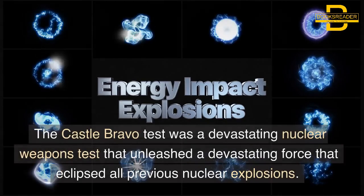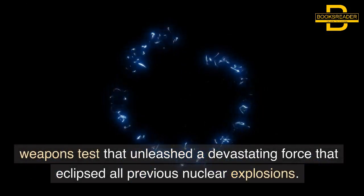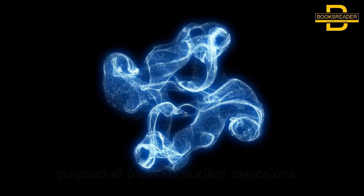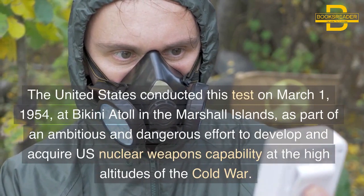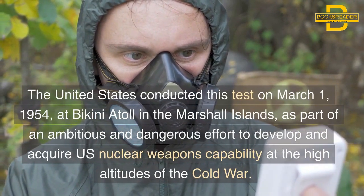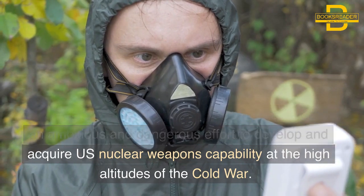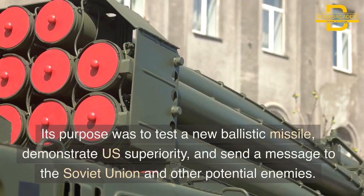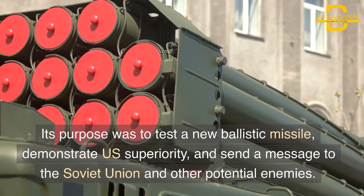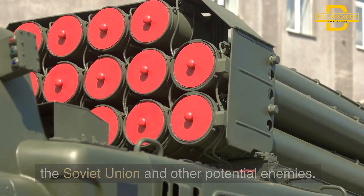The Castle Bravo test was a devastating nuclear weapons test that unleashed a force that eclipsed all previous nuclear explosions. The United States conducted this test on March 1, 1954, at Bikini Atoll in the Marshall Islands, as part of an ambitious and dangerous effort to develop U.S. nuclear weapons capability at the height of the Cold War. Its purpose was to test a new ballistic missile, demonstrate U.S. superiority, and send a message to the Soviet Union and other potential enemies.